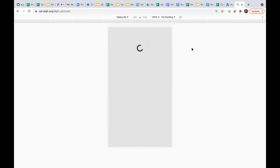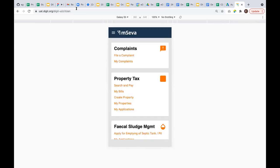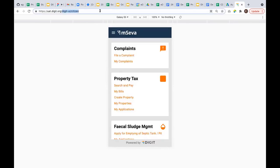He updates the vehicle log for the vehicle number 5959, saying that 5959 has entered the plant on so and so date and time, and they have desludged 1,000 liters of septage at the plant, and then he saves this information so that the cycle gets completed. Yeah, this is the last step.